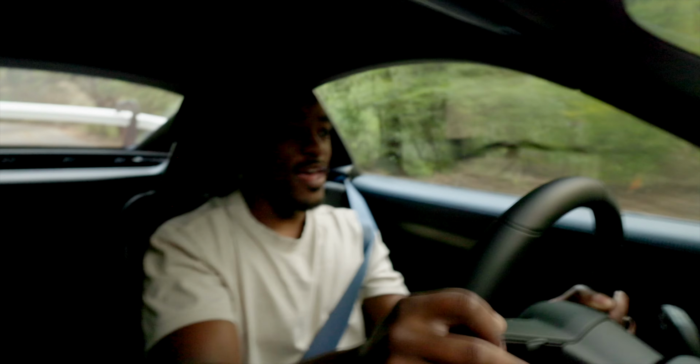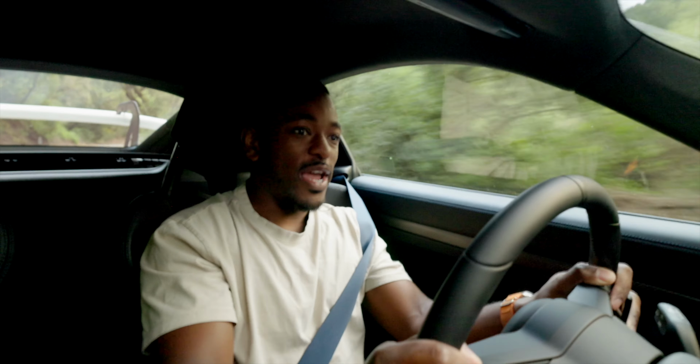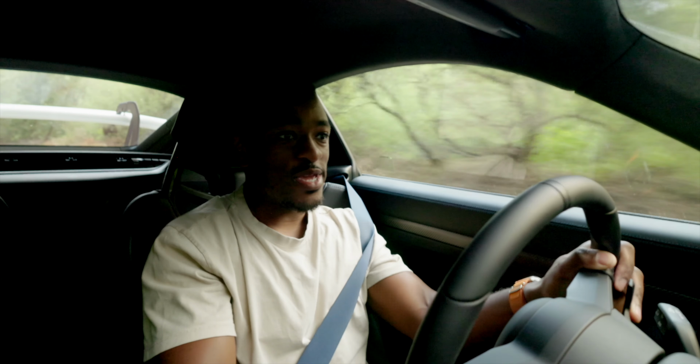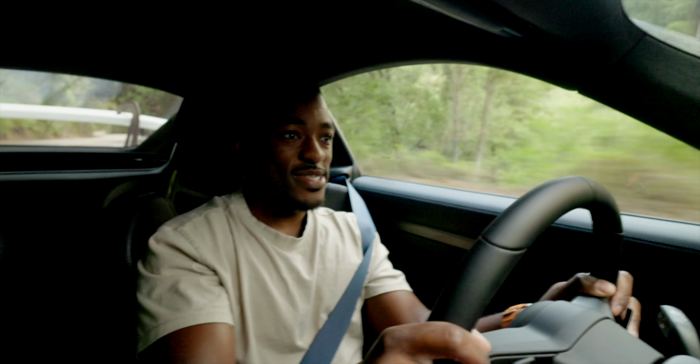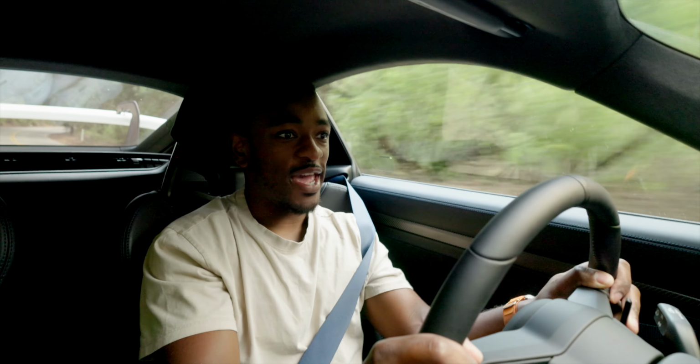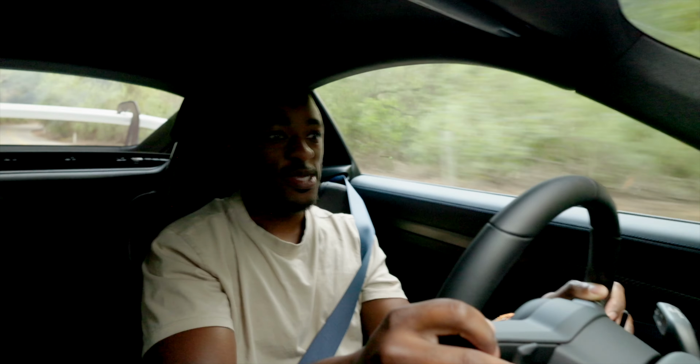But despite all of that, I've managed to drive this car every single day for almost a full week, doing pretty much anything and everything with this car, sitting in long stints of LA traffic, taking it up into the canyons. I took it up to Angeles Crest the other day.